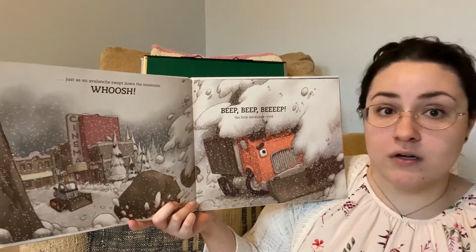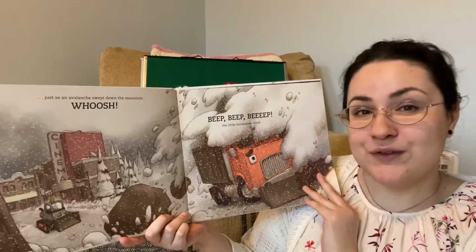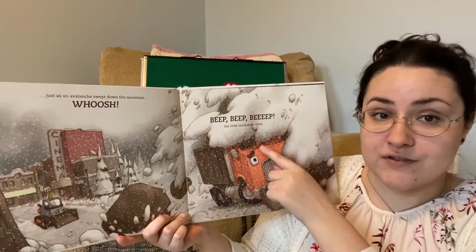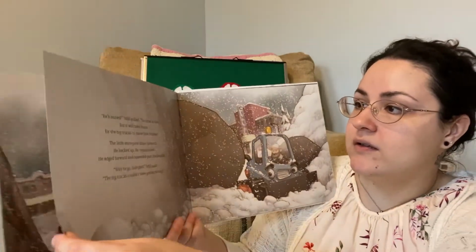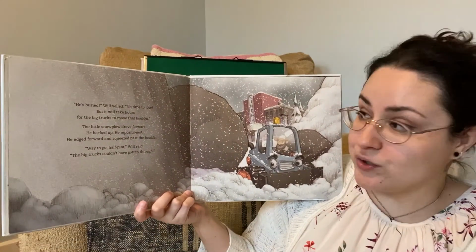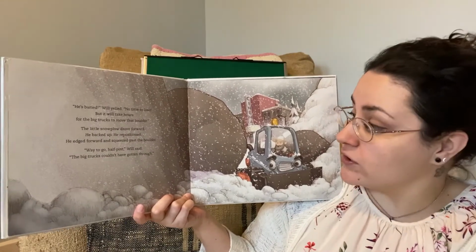Whoosh! Uh-oh. Beep, beep, beep! The little snowplow cried. Oh no, that's a lot of snow coming down right on top of the dump truck. Uh-oh. "He's buried," Will yelled. "No time to lose." But it will take hours for the big trucks to move that boulder.